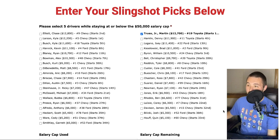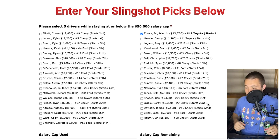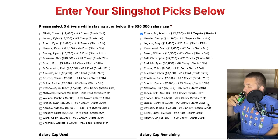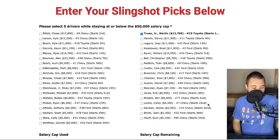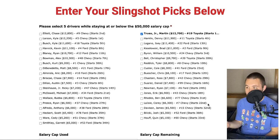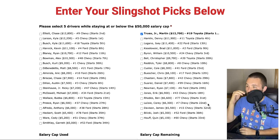More likely to see mechanical issues, and we're not going to see half the field blow up or have transmission issues. So it's hard for me to roster those back markers. Davison's the best road course racer back there. He starts 32nd. I'd say his ceiling's about 29th on a normal race. So no massive scores there.